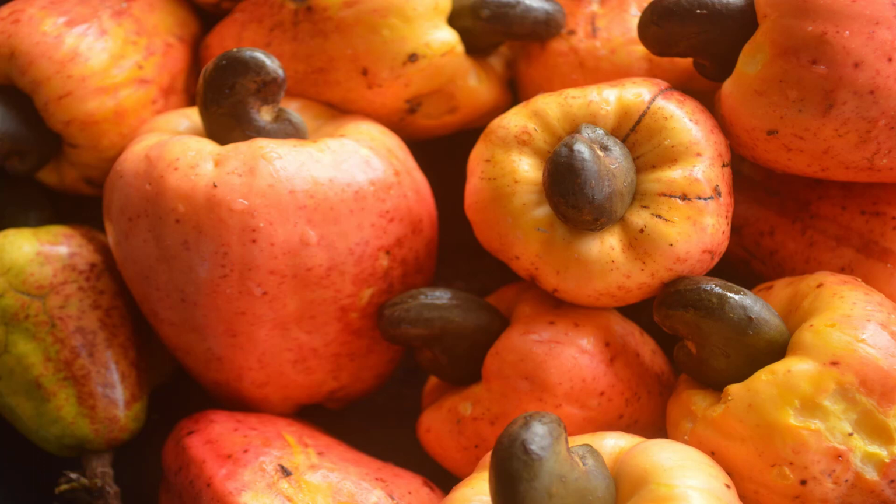If you live in a region where cashew fruit are grown, cashew fruit can be a delicious and nutritious addition to your diet. If you don't have access to the fruit, make sure to eat the nut.